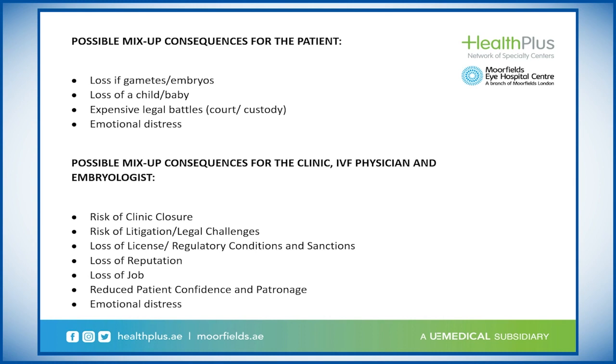The possible consequences of these mix-ups and errors are, for example, for the patients, they will suffer from loss of gametes, embryos, and even babies, and will go through expensive legal battles in court for custody, while IVF clinics will either lose their license or be closed from operation, and IVF physicians and embryologists will be at risk of losing their licenses, reputation, and jobs. Hence, there is a need and importance to have a witnessing system in the IVF lab.